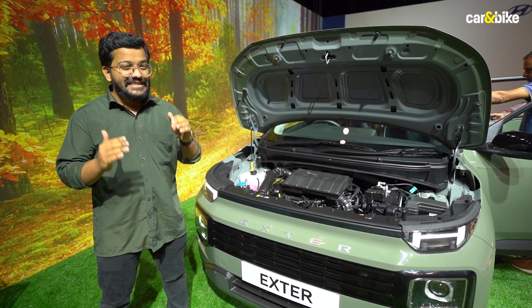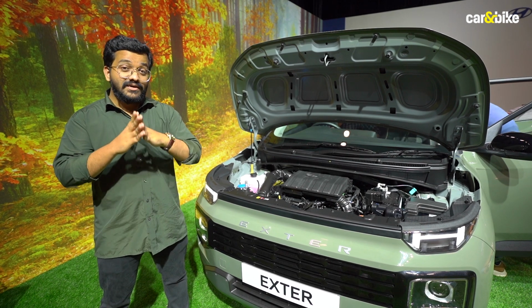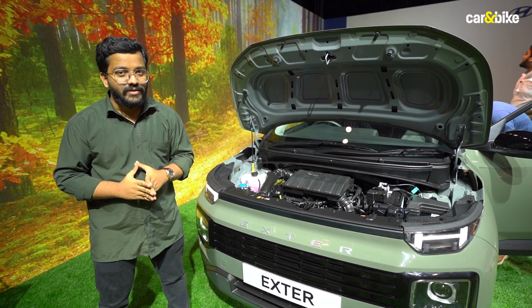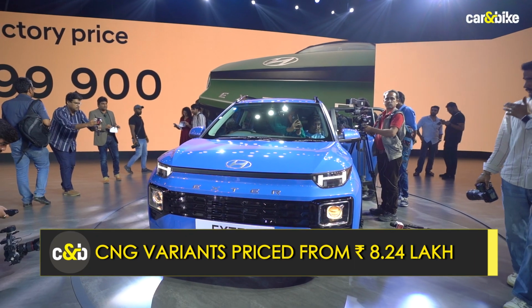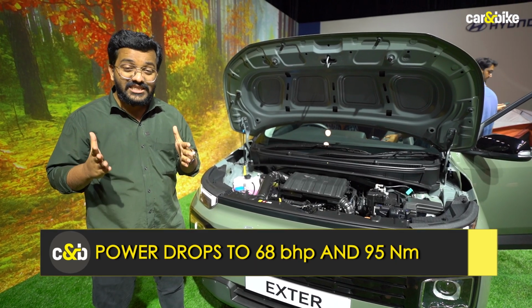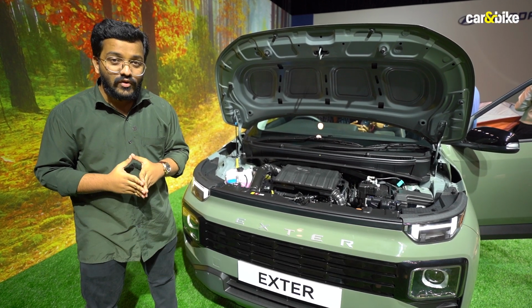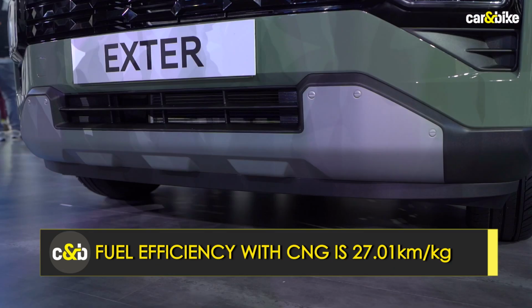The manual variant is slightly less efficient than the Tata Punch manual, but the Exter AMT is slightly more efficient than the Punch AMT. Also, you can have a CNG version of the Exter. Prices start from 8.24 lakh rupees, and power in CNG mode drops to about 68 bhp and 95 Newton meters of torque, and the CNG model can only be had with the 5-speed manual.